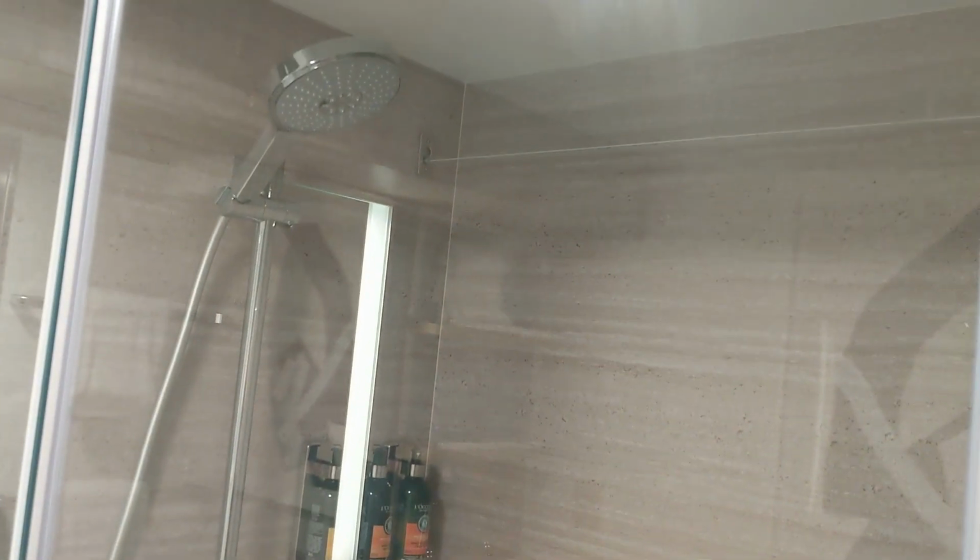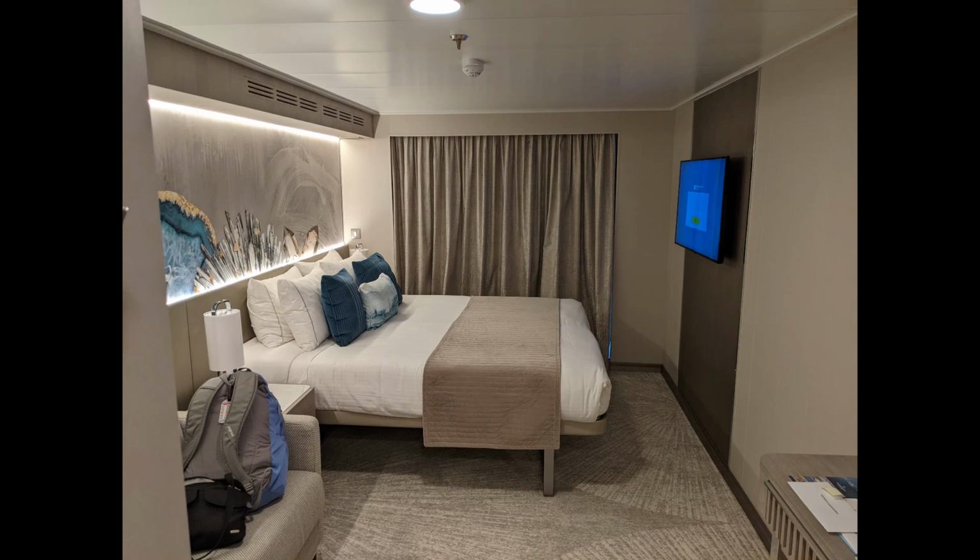The bathroom was a great size. I was really happy with the bathroom. There's a ton of storage in there. There's a terrific shower head. You had the Loctane shampoo, conditioner, body wash, great size shower. Then into the main cabin, you have a small sofa as well as the open design bed.